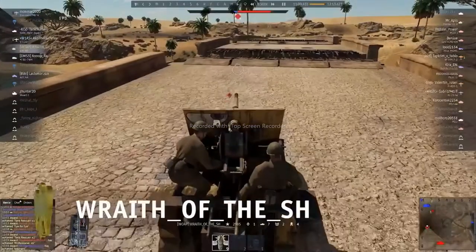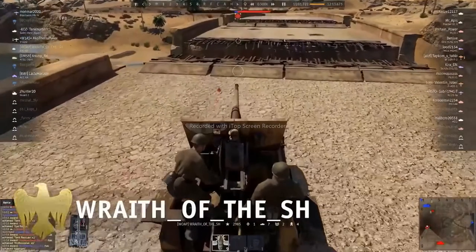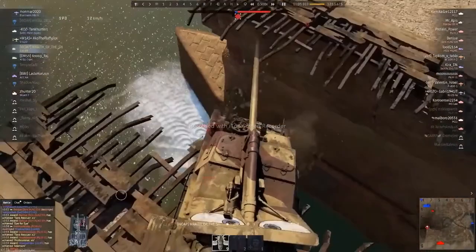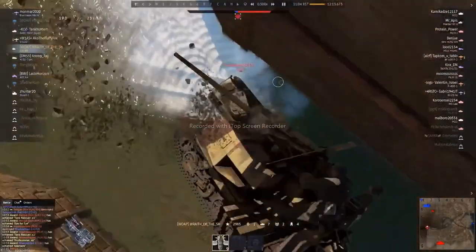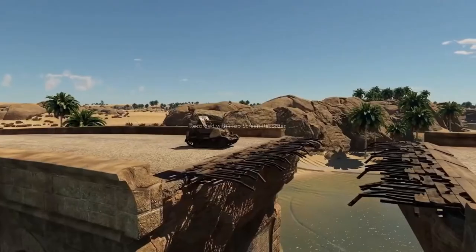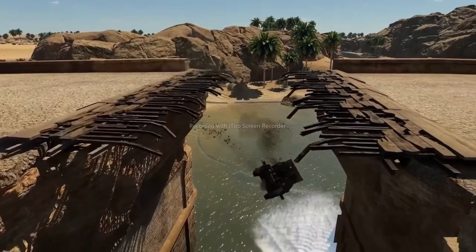And here we have a ZIS-30 attacking across a ruined bridge. They're approaching the breach. Meanwhile, the unsuspecting M-22 is hanging out below. The tank destroyer drops down and lands right onto the enemy, squashing it with its weight. 5,000 eagles for this leap of faith.